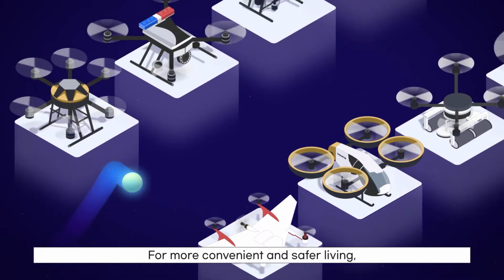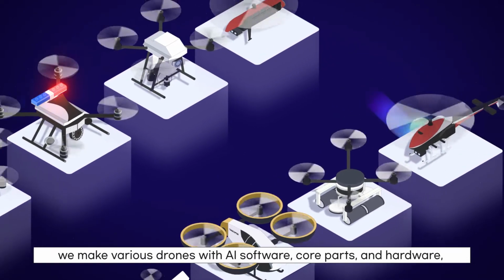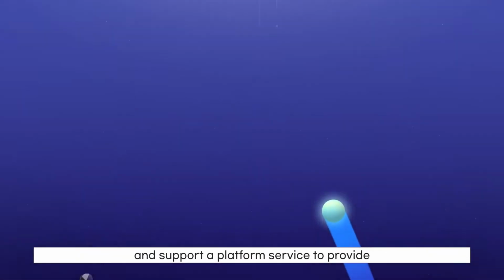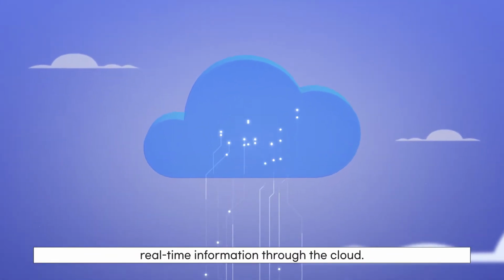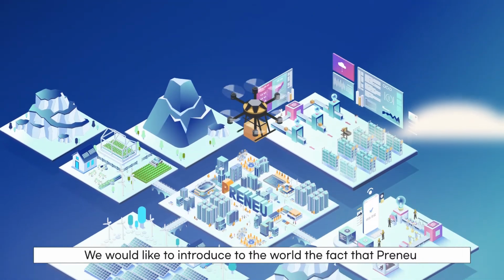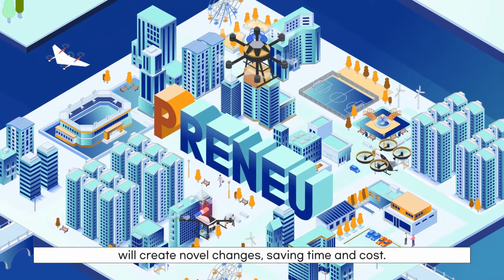For more convenient and safer living, we make various drones with AI software, core parts, and hardware, and support a platform service to provide real-time information through the cloud. We would like to introduce to the world the fact that PRENEU will create novel changes, saving time and cost.